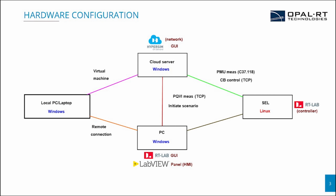Now, my laptop, I can have a connection to the cloud server through the virtual machines. So I can open a virtual machine and open HyperSim and run the model on Windows. I can also have a remote connection to that PC that has LabVIEW on it, and then open LabVIEW and initiate the scenarios and receive the measurements from HyperSim. I don't need to run RTLab on that PC necessarily. I can run RTLab from my laptop, because the RTLab model will run the simulation on the SEL controller. So that is the hardware configuration.